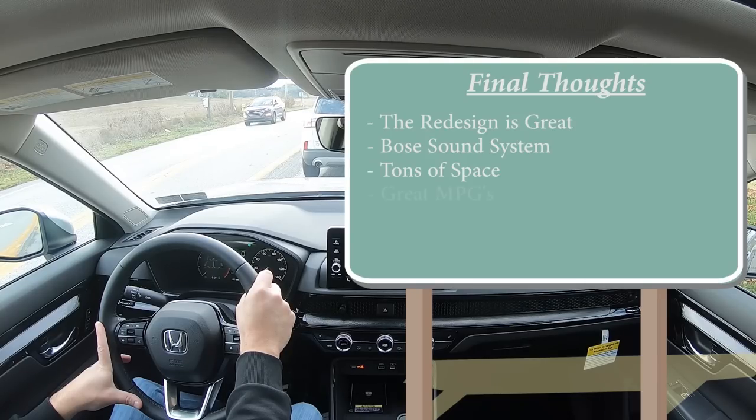I will say great MPGs on the hybrid as well. And steering feel, 100% on point here in the CR-V. So big fan of the steering feel in this thing.